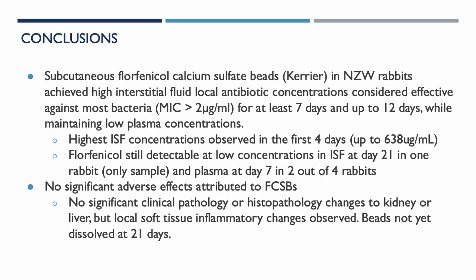So in conclusion, subcutaneous florfenicol calcium sulfate carrier beads in New Zealand white rabbits achieved high interstitial fluid local antibiotic concentrations, considered effective against most bacteria using that MIC cutoff of 2 micrograms per mL for at least 7 days and up to 12, while maintaining low plasma concentrations. Our highest interstitial fluid concentrations were observed in the first 4 days. Florfenicol was still detectable at low concentrations in interstitial fluid at day 21 in 1 rabbit, and that was the only sample we had at that time point.